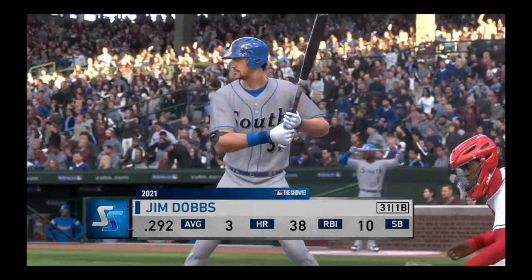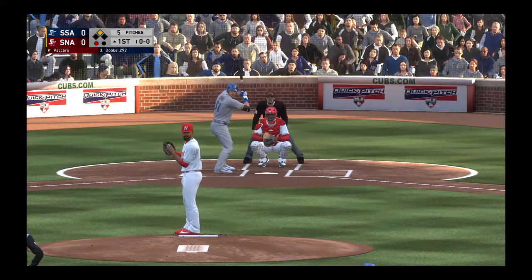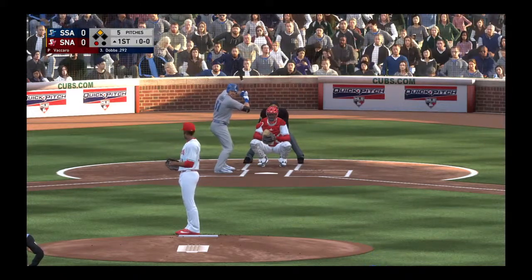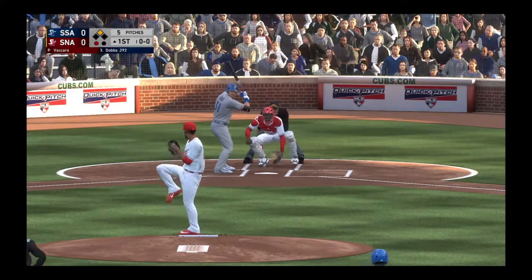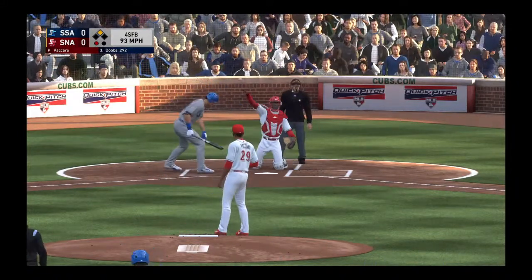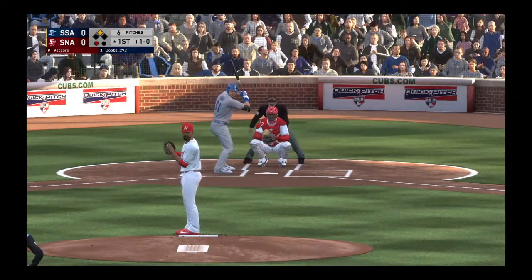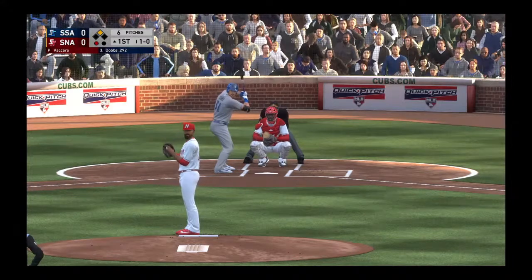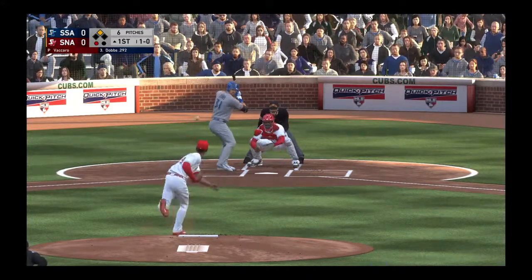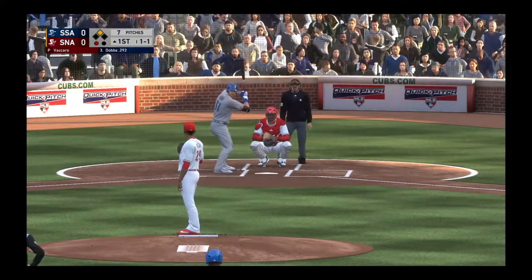At the plate, Jim Dobbs. First appearance for him here with the leadoff man still at second and one gone now. Here's the first pitch to him. Ball one. Runner at second here with one man out. That one bends into the zone. A strike on the breaking ball.